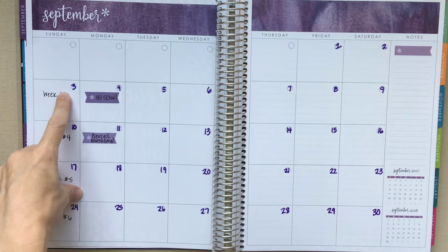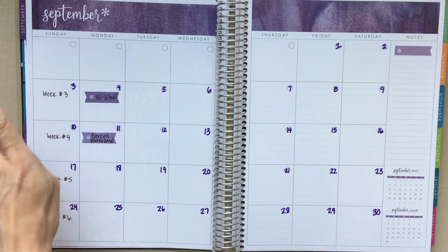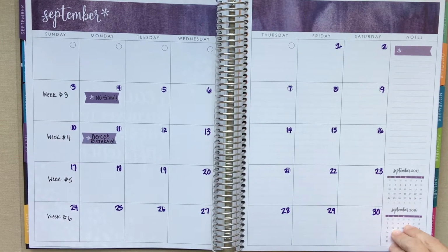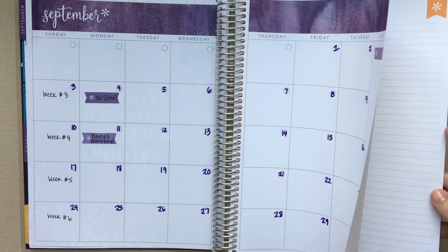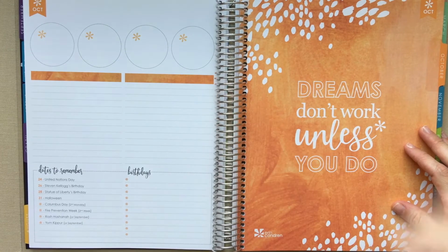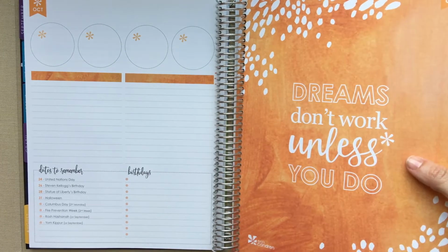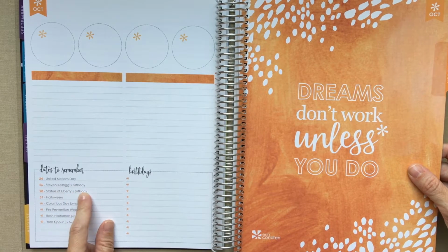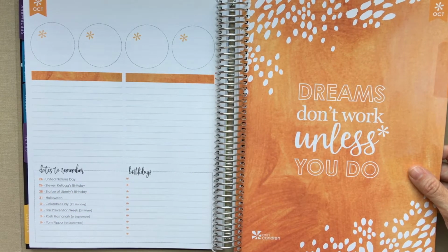And so, like I said, mainly I'm going to mark the no school days, any big birthdays in our family, and then what week of school we're on. That's all I've marked so far, at least. I might come in and do more. Then you have your note pages, and you have fun birthdays like Stephen Kellogg's birthday, the Statue of Liberty's birthday. So I really like that those are listed there.